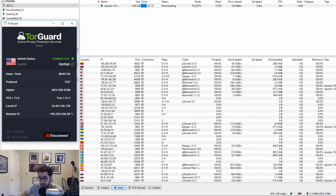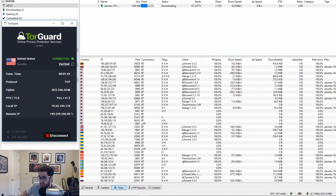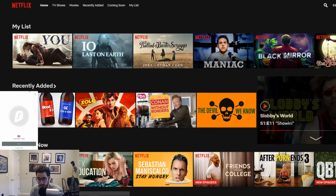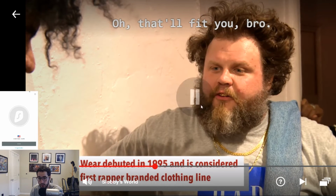So actually, we're going up. That was around 14.3 megabytes a second, which would be around 7 times faster. All right, guys, if you do remember that customer support agent claimed that pretty much any server would work with Netflix, so we're connected to a Seattle server. And we're going to see if it works, checking out something here. So it does work. Very nice indeed.